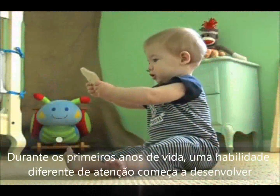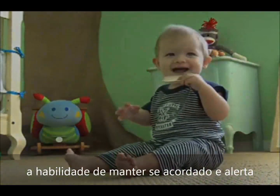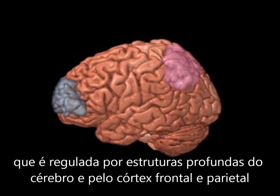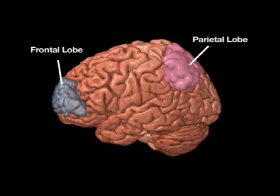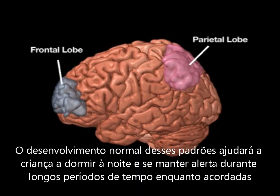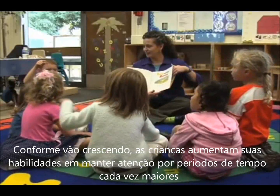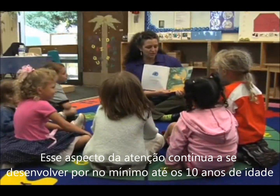During the first few years of life, a different attention skill is beginning to develop: the ability to stay awake and alert, which is regulated by structures deep inside the brain, as well as frontal and parietal areas of the cortex. These areas of the brain mature and adapt as young children develop healthy patterns of wakefulness and rest. The normal development of these patterns will help infants sleep through the night, as well as stay alert for longer periods of time while awake. As children get older, they will gain the ability to sustain their attention for longer and longer amounts of time. This aspect of attention continues to develop at least through 10 years of age.